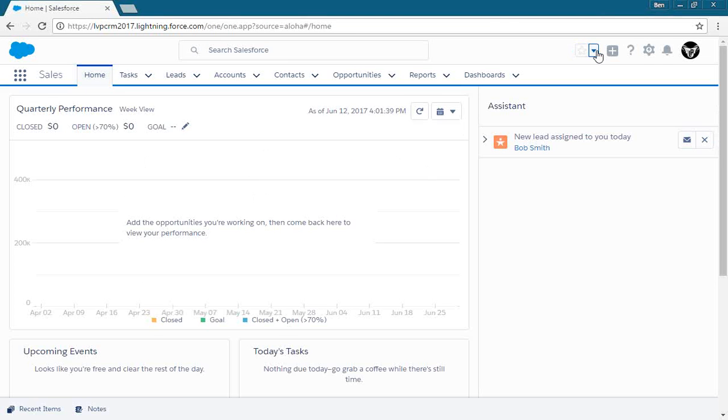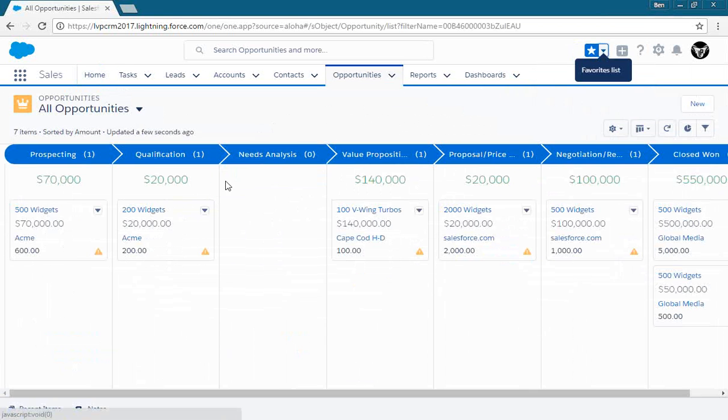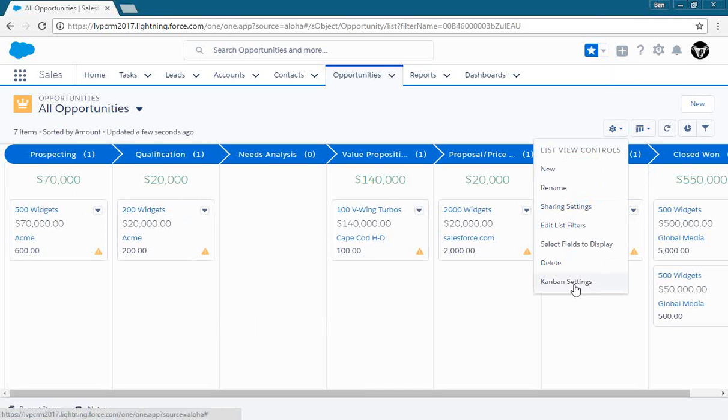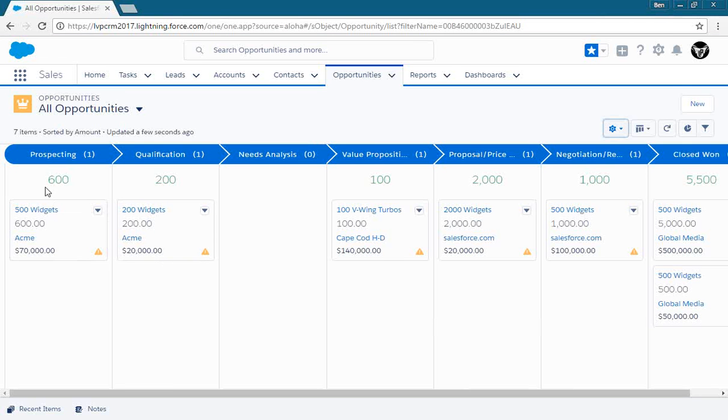Okay, so when I come in here, I have an object favorited. So we have our opportunities here, and as it sits right now, we have the Kanban summary of currency. What you're able to do is come in here under your Kanban settings, click here, and now you can see an option of quantity.